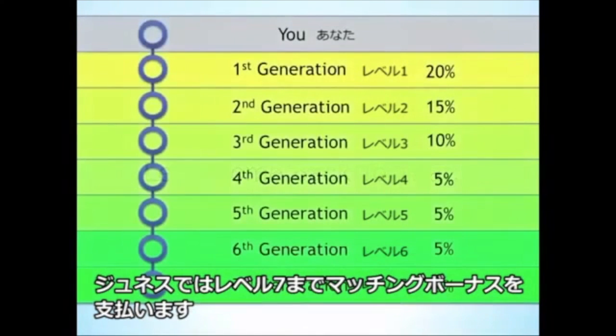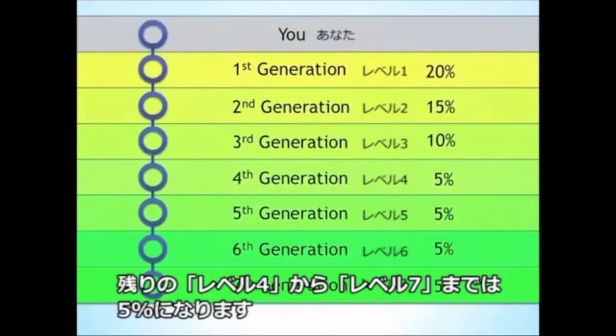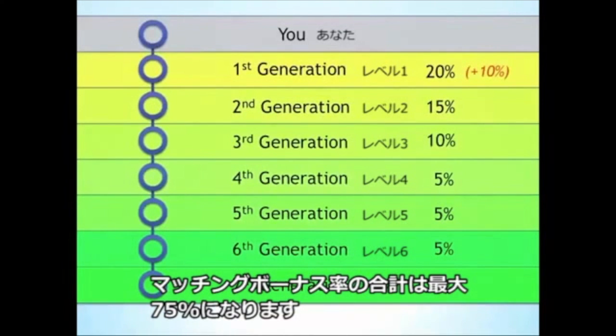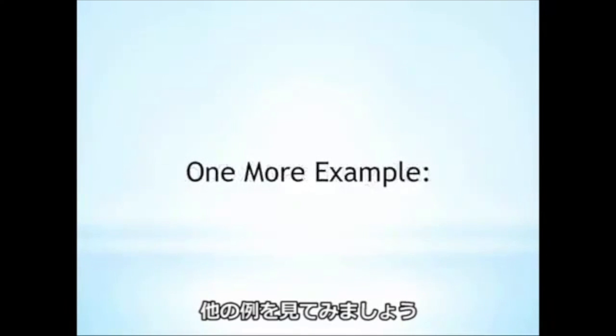Jeunes pays matching bonuses on 7 generations. The payout is 20%, 15%, 10%, and 5% on generations 4 through 7. There's even an option to increase your first generation up to 30% by acquiring preferred customers. In total, the Jeunes Rewards Plan offers up to 75% matching bonuses. Okay, so what does this all mean? Let's look at another example.